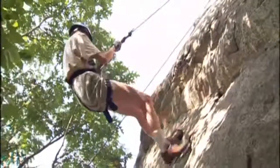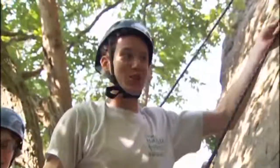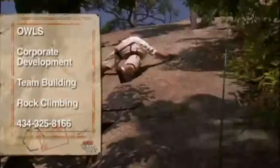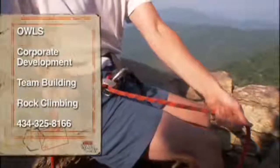You know, rock climbing's a great thing. You learn trust, trusting the person belaying you. It challenges yourself, it takes you out of your comfort zone. The views, as you can see, are just absolutely outstanding. One of the most beautiful places I've ever climbed. So rock climbing is just a great all-around sport. Besides, you get a good workout and you're outside in the beautiful outdoors.